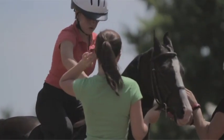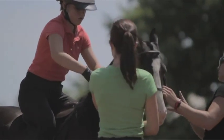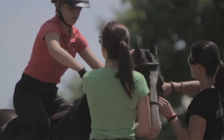Okay, remember yesterday, we're going to be square, we're going to be even on either side, because if you tip to your left, she's going to shoot right. You tip to your right, she's going to shoot left.